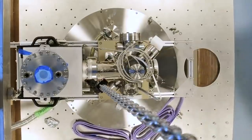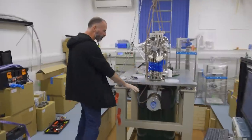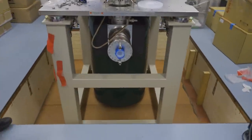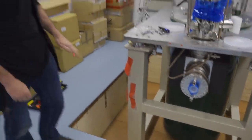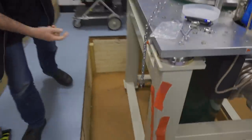So it's day two of the installation, and a huge amount has changed already. All this wooden platform that was there, we're going to have to rebuild, because at the moment it's slightly dangerous. This magnet has been dropped in. That magnet is about the same height as I am.